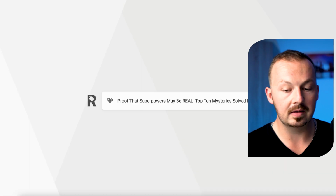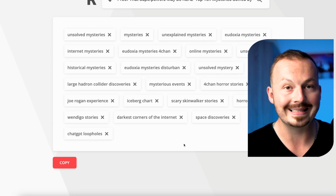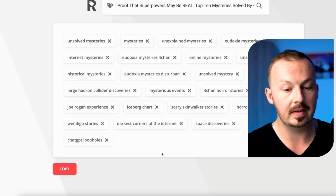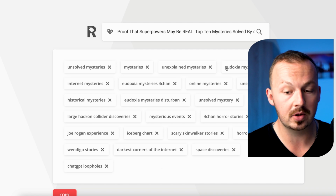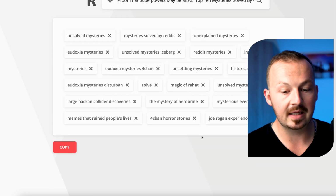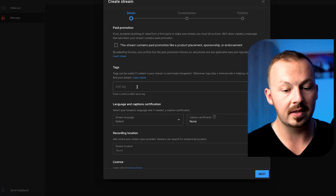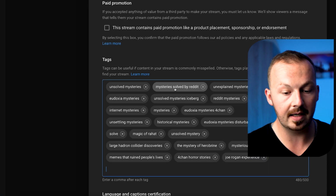Once you do that, just click on this search button, and it's going to find the most relevant tags for you. And if you're not happy with the tags that this website has provided, you can keep clicking on the search button until it provides you with the tags that you're happy with. Once you find a set of hashtags you want to use, just click on copy, go back to the YouTube live stream and paste them in there, just like that.